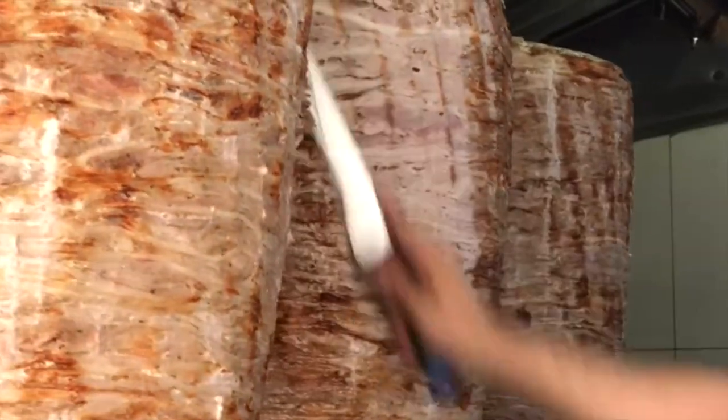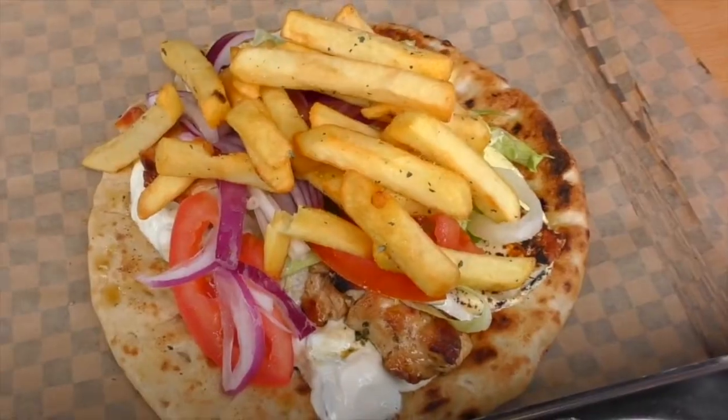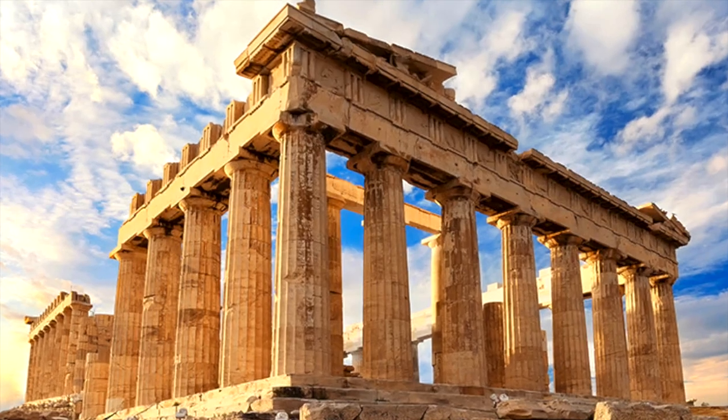This time, we will make together the biggest souvlaki you have ever seen. In case you don't know what souvlaki is, it is a Greek traditional food. This is about to be delicious.